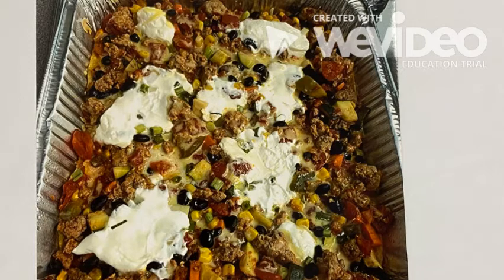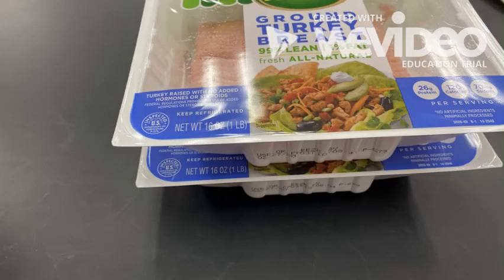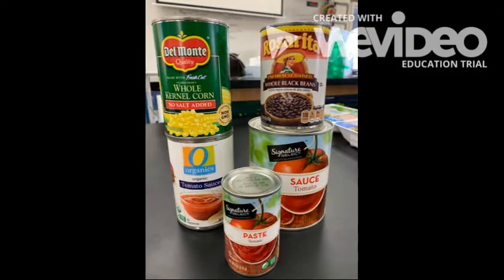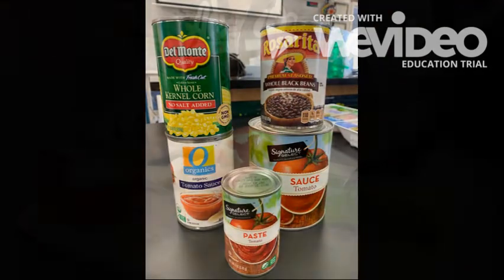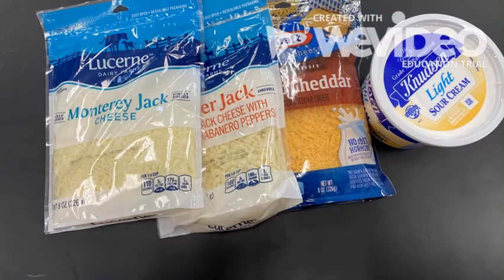They created Mexican lasagna. The following are ingredients in the Mexican lasagna: onions, garlic, ground turkey, tomato sauce, and vegetables like carrots, corn, and zucchini. There's also sour cream and cheddar cheese and pepper jack cheese.